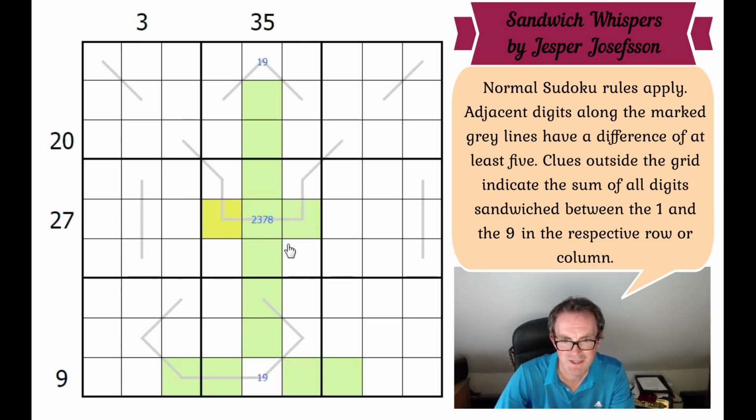Which means that we have to put high digits on the edge, which means that one is a low digit. Now that means, yeah, this is beautiful. This is just so cool. So now the 8 is definitely in one of these 2 squares. Therefore, we're looking at a 2-cell sandwich. And we know there's a 7 in one of those 2 squares.